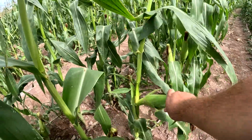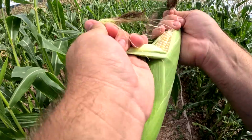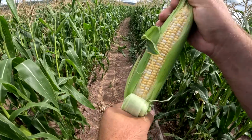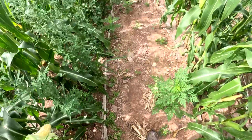Here's a nice ear. Let's just pull that off. That first planting of the short stuff, that is ready to pick, but I'm just curious how this second planting looks. Oh, wow. That's beautiful. That's what we like to see. Boys, just be careful because I'm smelling skunks. And I'm seeing some skunk damage here. At least the skunks completely clean off the ears.